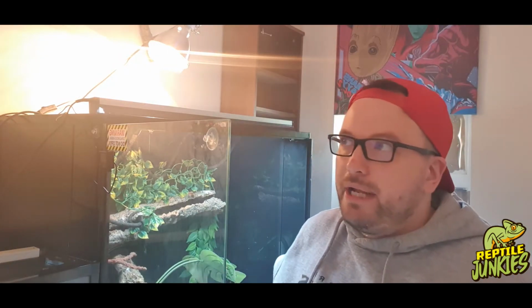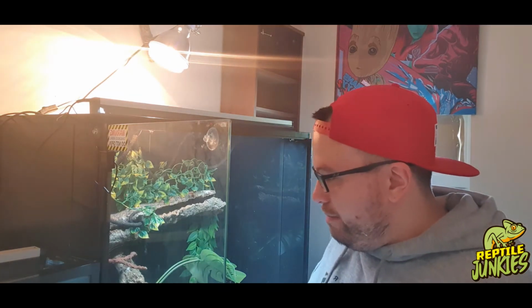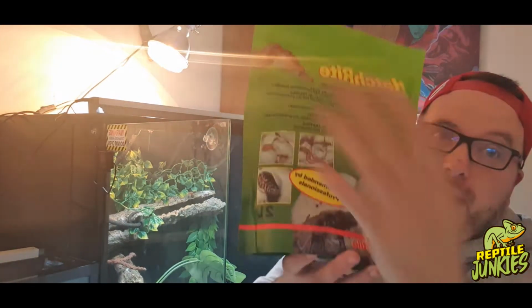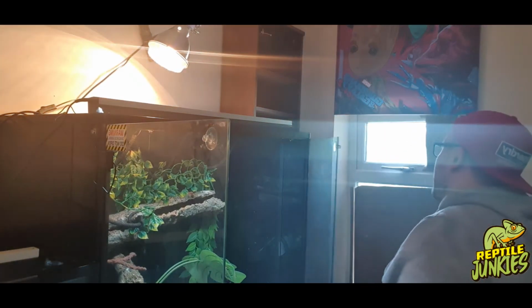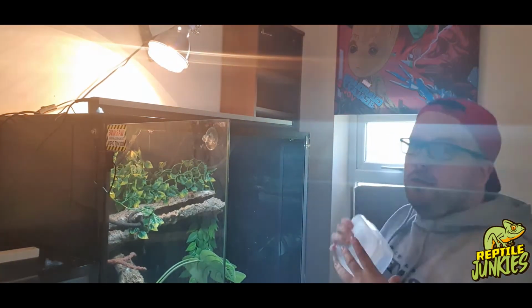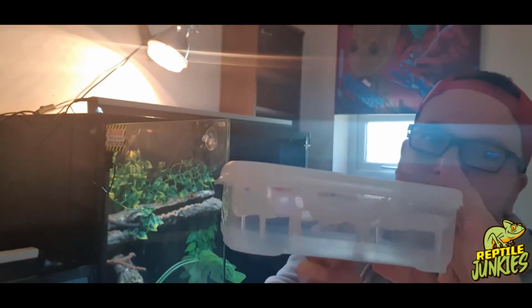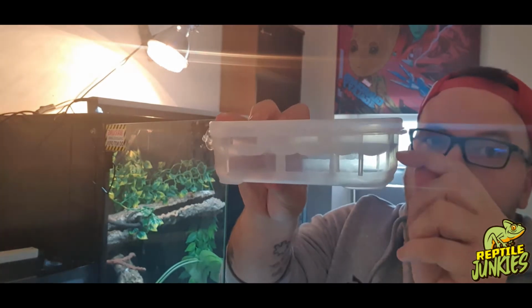If you're kind of picking up signs that they're looking to breed, then by all means check your box every day, and as soon as you've got eggs, what you want to do is go and buy some of this stuff, Hatrite. Hatrite's amazing. You get one of these boxes with little egg layers in it. It's got a nice little thermostat in there as well. You fill it to about halfway.